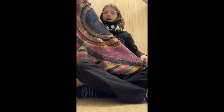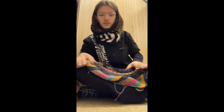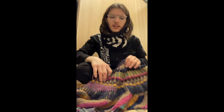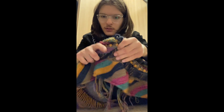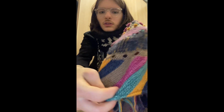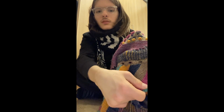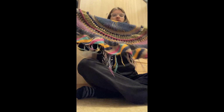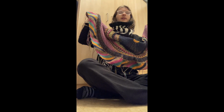But yeah, I got section 12 done, which means that Clue 4 is done. It's these really beautiful stripes. I also like how it opens up the section 11 crisscrosses. Here, I'll try to show it a little bit better. Section 11 crisscrosses here. I like how it opens those up a little. So that is the whole finished, complete Shellography. I just need to weave my ends in and block it.